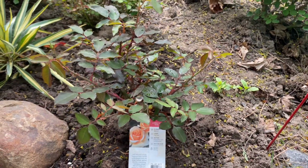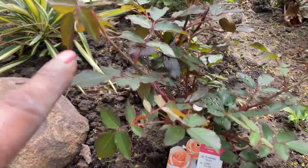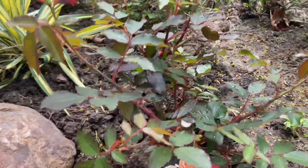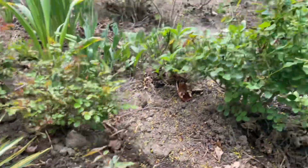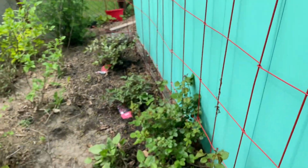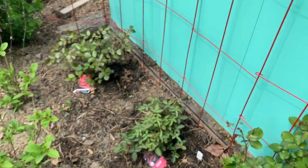It has really nice healthy foliage, and we'll see how this one progresses. I can actually see a little bud developing here, so I'm very excited to see what this is going to do. What I also did was add a couple of climbing roses on the side of the shed, and I'll share with you the varieties that I added.